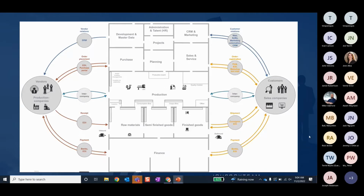Perfect. So by way of introduction, Business Central is Microsoft's product for small to medium businesses. This is an ERP system that allows us to connect all of our processes in one system. So as you can see here, it's kind of a conglomerate of all of the things that are happening.